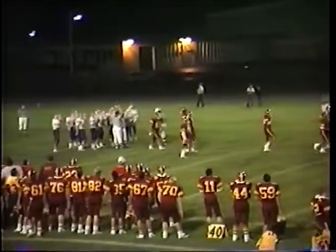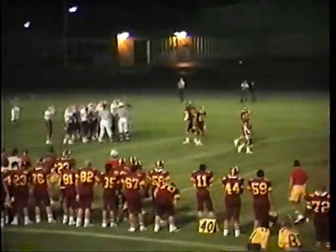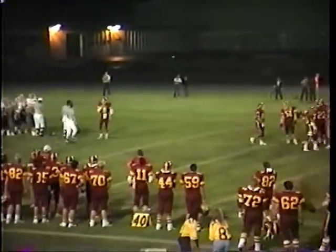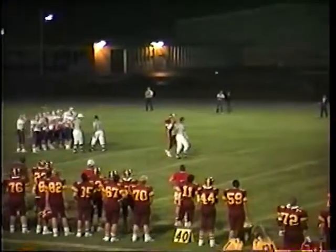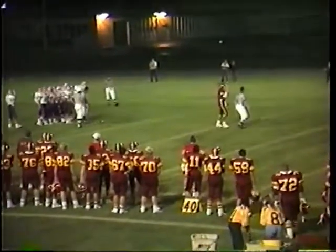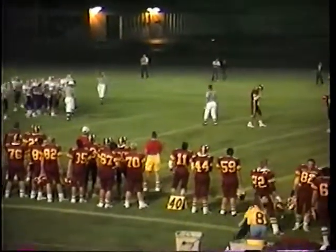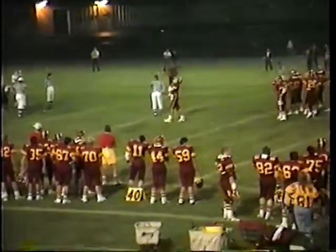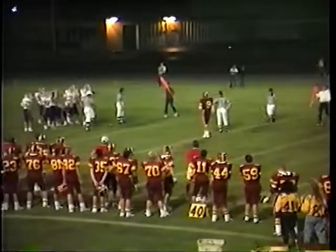Number 63, J.C. Wright, also 32, John Bunch, the 2 linebackers, and number 60, the middle guard, Rod Birdsall, stack it up in there. Phipps just trying to lean forward for the first down, but I don't believe he made it on that. He stretched that 6'5" frame out about as far as it could go, and they're going to bring the chain gang out to take a look at this measurement.